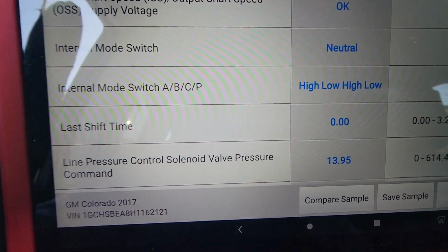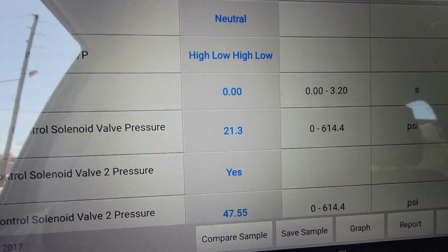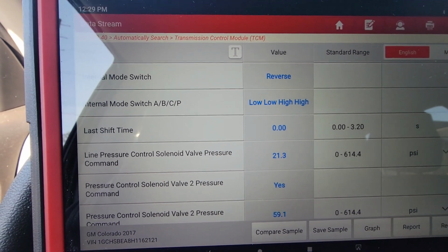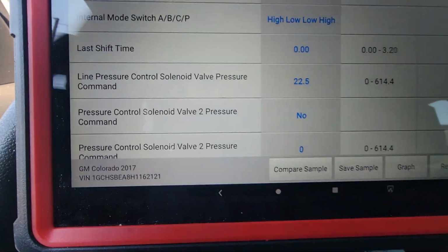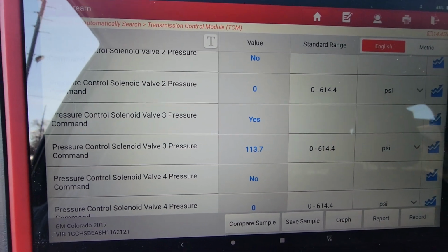Okay. We got fluid pressure changing. Park, reverse, drive. All right, here's the other solenoids.